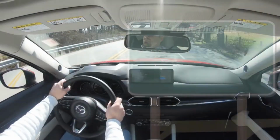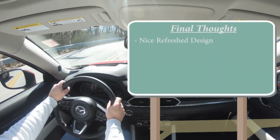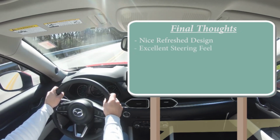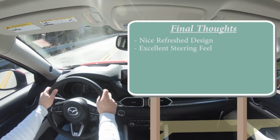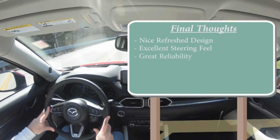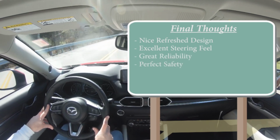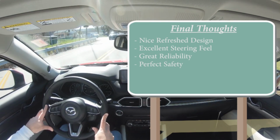So overall, when it comes to my final thoughts, I do like the slight refresh. I think the slimmer headlight and taillight designs look absolutely amazing, so big fan of that. Excellent steering feel. I absolutely love that. It's one of the best parts really about driving any Mazda is the steering feel, and the handling is absolutely amazing. Great reliability. Just look at Consumer Reports for that. Perfect safety. So if you have kids, this is definitely a vehicle you should not feel sorry about driving because it is the best safety rating you could possibly get.